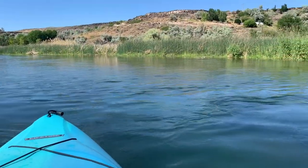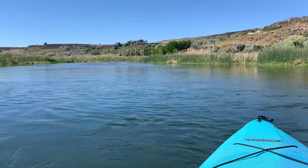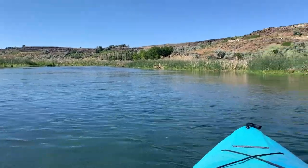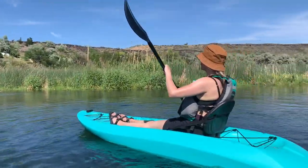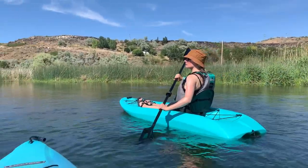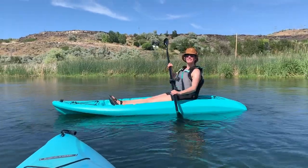There's a nice current, which will kind of take you down the creek in a hurry. So we're just kind of off to the side here and chilling out a little bit and enjoying the breeze, which is right now feeling pretty good. What do you think? Love it.